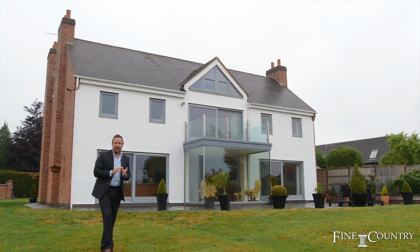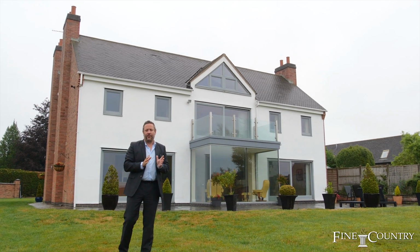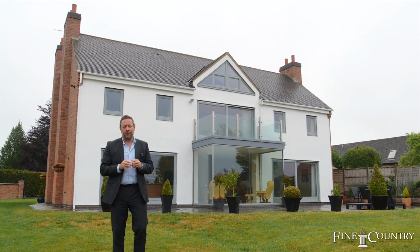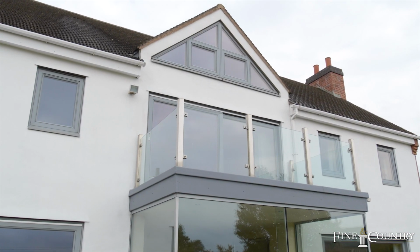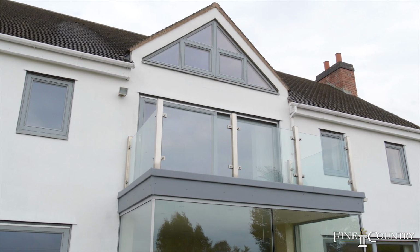You join me at the end of the tour where I'm in the south-facing gardens of Churchview House, and behind me you can really appreciate the contemporary style elevations with its glazing and beautiful balcony.